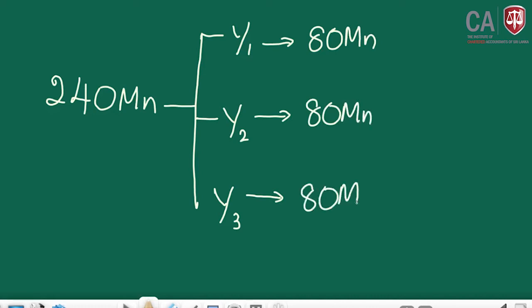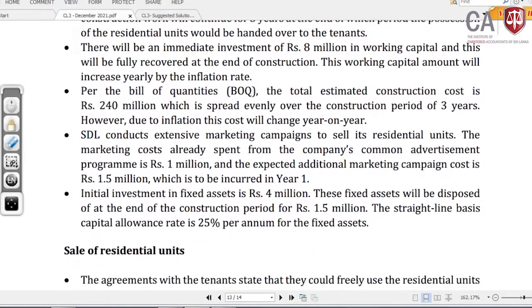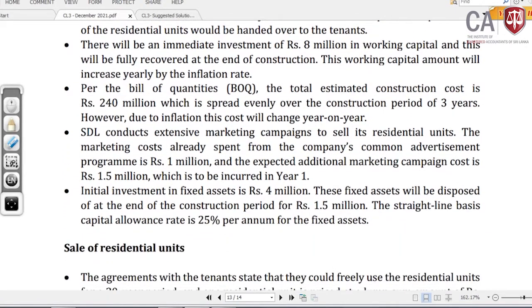But this is without adjusting for inflation. You have to adjust for inflation here. Once you have adjusted for inflation, you get the inflation-adjusted cash outflows. We'll see what the inflation rate is. Even over 3 years, due to inflation, this cost will change year on year. Therefore, you have to adjust for inflation and see the value.